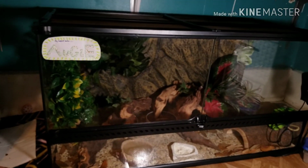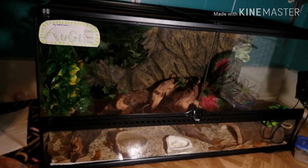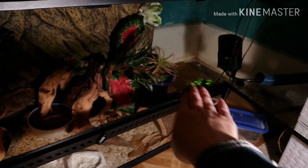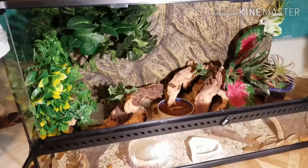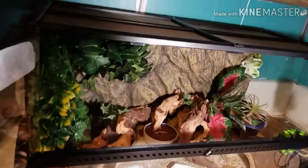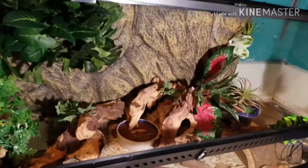So yes, he is in a 36 by 18 by 12 ExoTerra, which is more than enough space for one leopard gecko. And his heat mat is big. It's larger than Livia's, so it takes up all right here. So, this is a lot happening. I don't really know how to explain it. It's a lot. Again, we're still experimenting with some things.